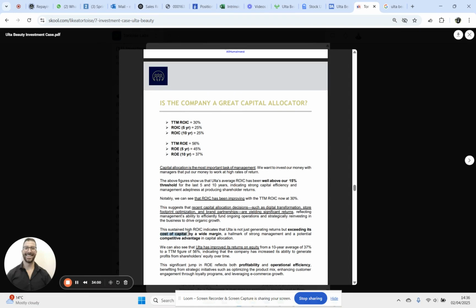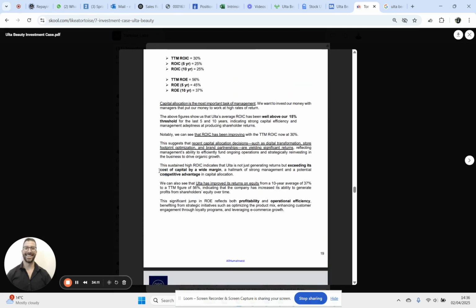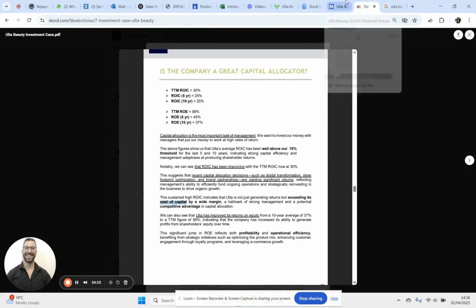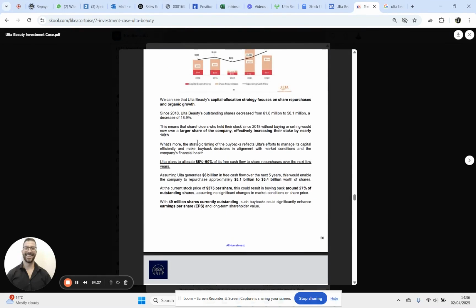The cost of capital is very important. Cost of capital is equity plus debt. And in the case of Ulta, cost of capital is around, I believe, 8-9%, and the ROIC is currently sitting at 22%, as we discussed. So you can see that makes them very, very efficient in the way they deploy capital, and it also goes to show they are definitely creating a lot of shareholder value.